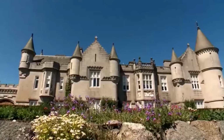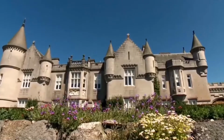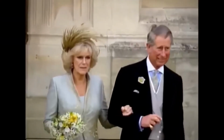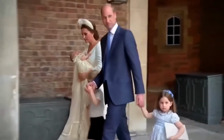Palaces are the bricks and mortar embodiment of what it means to be royal. And prestige. To see it is to believe it. It's a veritable feast for the eyes. Packed to the rafters with incredible secrets. From royal courtship to royal births to royal marriages and scandals, the palaces have played host to all of that.